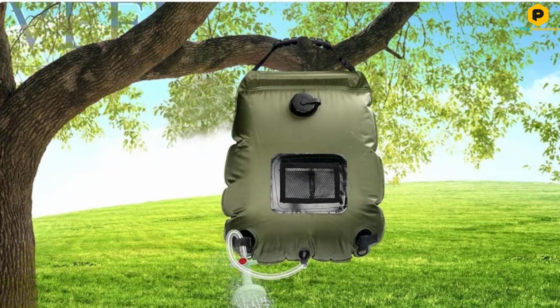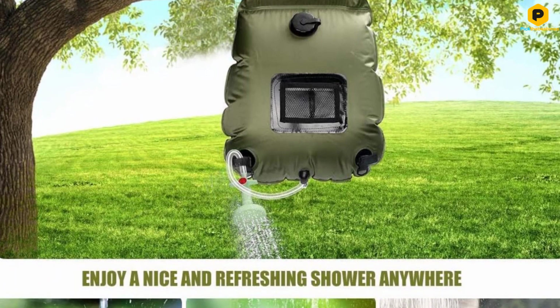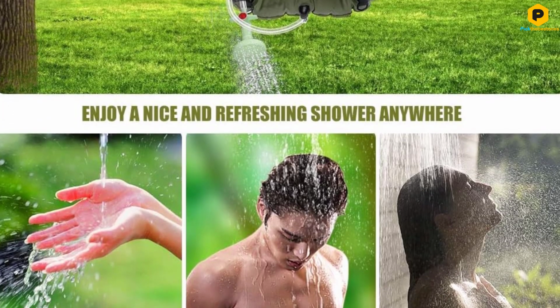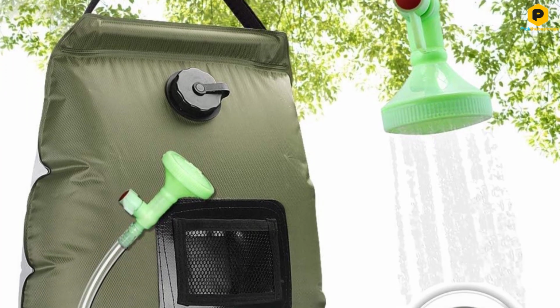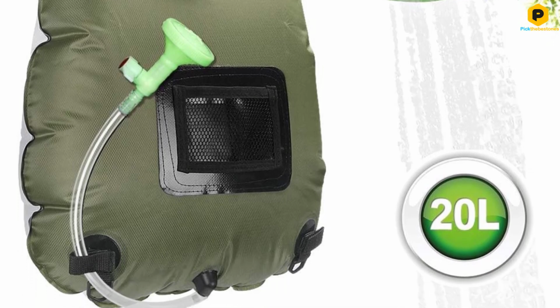This ensures proper alignment of the water hose. Overall, this feature adds to the durability of the overall unit. Each component is closely attached, ensuring compactness and better manageability. You can fill water in the shower bag and stop worrying about possible leakages. The PVC bag has a high-quality build that prevents leakage.